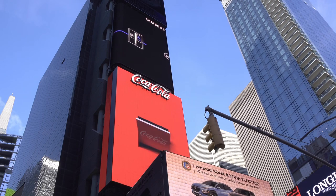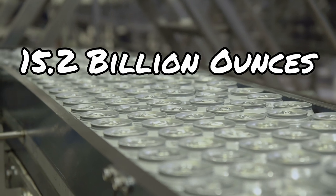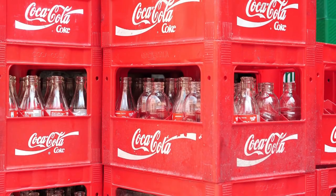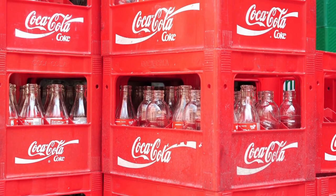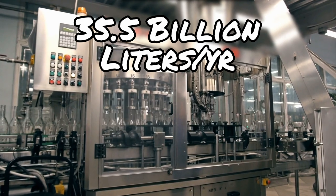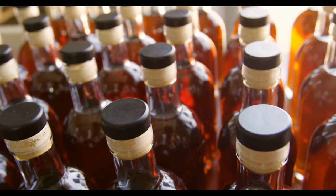According to the Coca-Cola company, 15.2 billion ounces of Coke products are purchased every year. That's more than 1,000 liters per minute. That might be a lot, but it doesn't even compare to the amount of alcohol drank in the world. The world drinks 35.5 billion liters of pure alcohol a year. Convert that to a 40% liquor and it comes out to about 170,000 liters a minute.